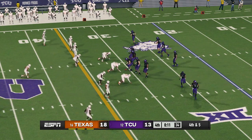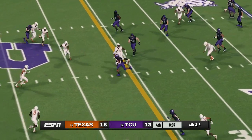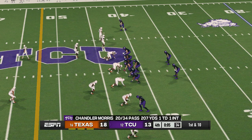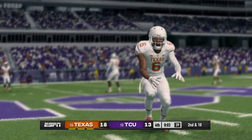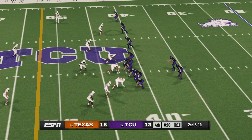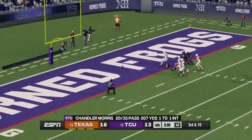Five wide. Fires it out. And he is drilled at the 42-yard line. And he stops the clock with a spike. It's second and 10. Ball on the 42. He wants it all. Incomplete.